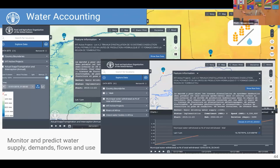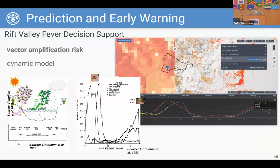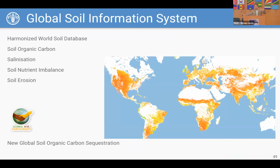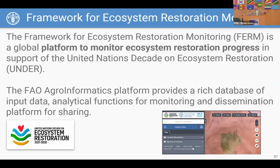A couple of examples where else we're using it. So water accounting, a subset just for water accounting for that community, agricultural stress index, early warning for animal diseases, livestock emissions, more kinds of livestock. We have a new soil database. We have one that's out already and a new one that will be coming out towards the end of 2024. We have a climate risk toolbox, which allows you to take your area of interest and do due diligence that you've looked at different climate change scenarios by generating a report to attach to your proposal.